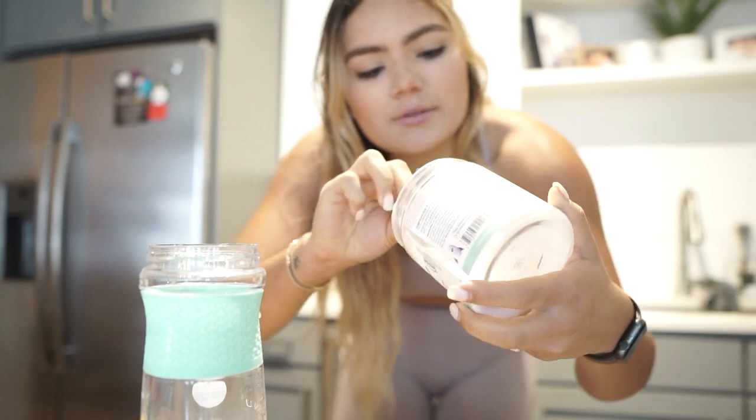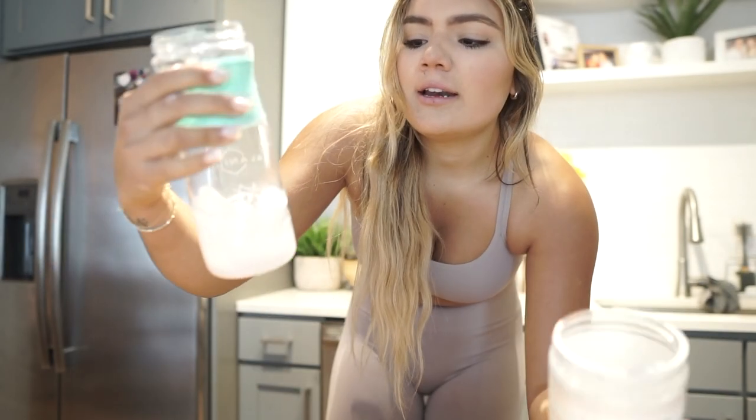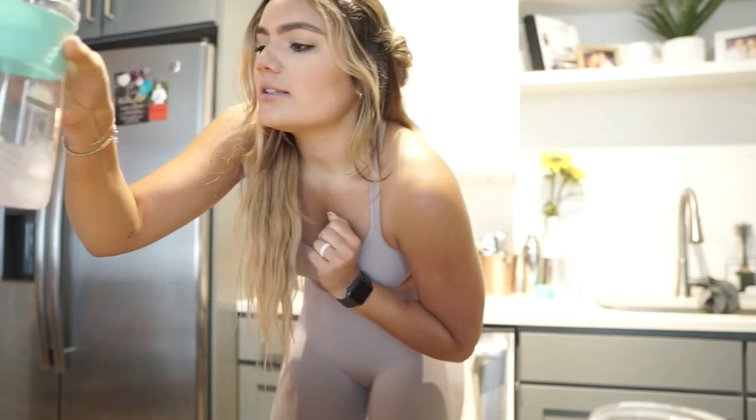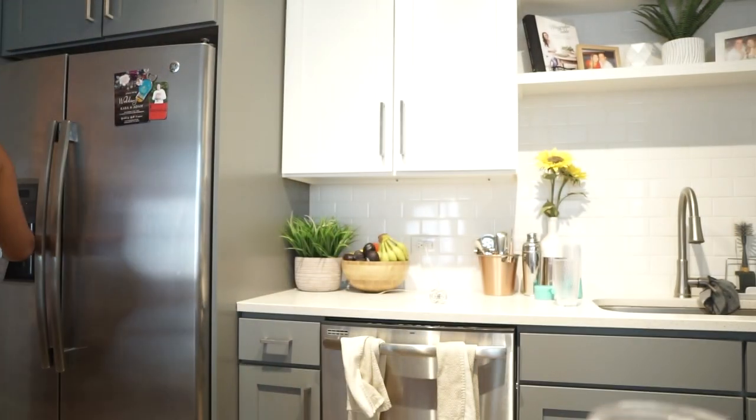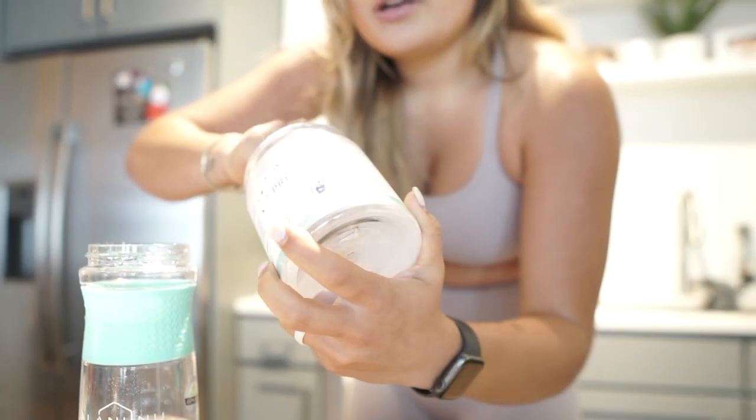Also, it's always so hard to get the pre-workout at the bottom. Okay, well, I didn't even fill this up all the way because I thought I had less than I actually had, but now I can fill it up all the way. But Galaxy Lemonade has officially pretty much bit the dust.